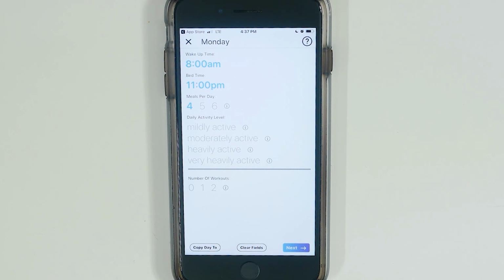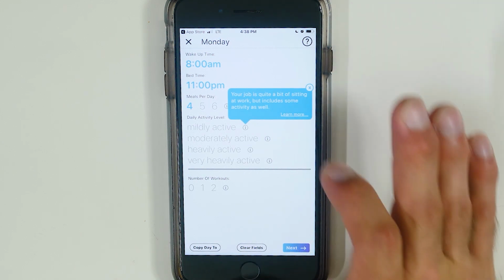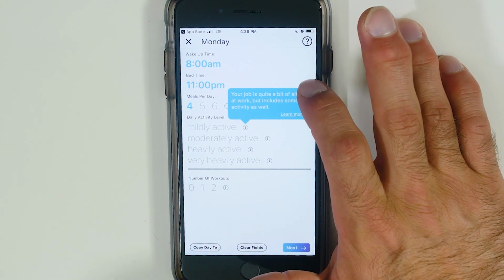Next up, our daily activity level, which means on the average Monday, and remember, we can always change this later throughout the diet as we modify our weeks potentially. On your average Monday, how active are you? All right. Mildly active basically means you move like very, very little, right? And if we're ever confused about what mildly active means, we have these little info icons, right? It says your job is quite a bit of sitting at work, but includes some activity as well. You don't do a whole lot on top of that. If this isn't enough of a description, you can always go to the Learn More icon right there. Click on that. It'll take you straight to the frequently asked questions in the app. You can navigate back, no problem.